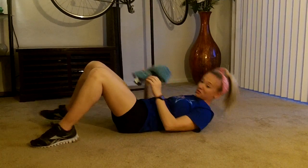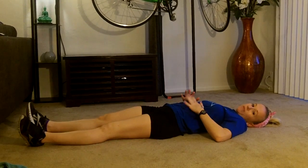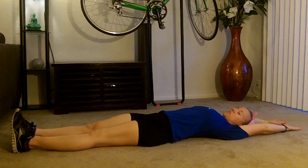So level 2 exercises, continuing. Okay, so now we're going to do a total body stretch. So go ahead and you just want to stretch your legs out. And be careful if you have the tram flap of coming down, not using your abs. Just let your arms hang over. You just want to hold yourself like this.